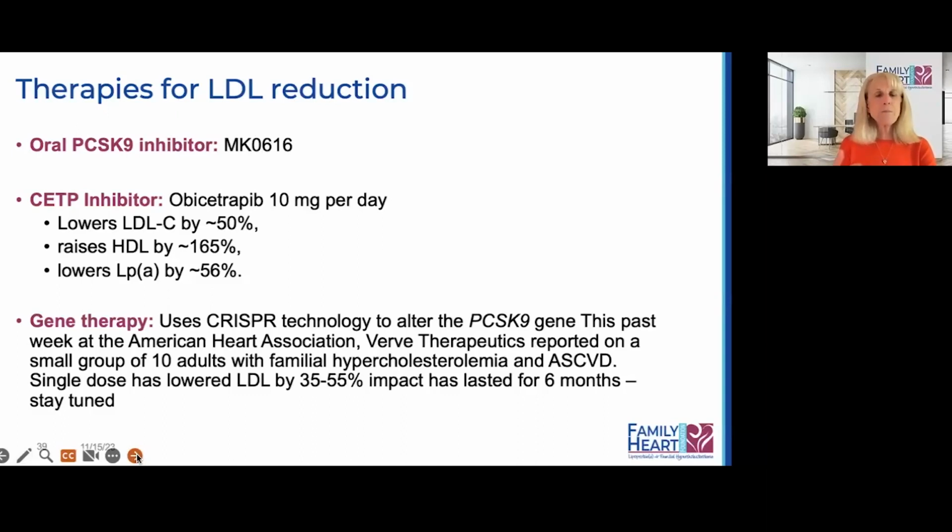The company that makes obicetrapib is doing a cardiovascular outcome trial in people with cardiac disease. And so that will be a very important trial. It should be available to us, the results, in 3 or 4 years.